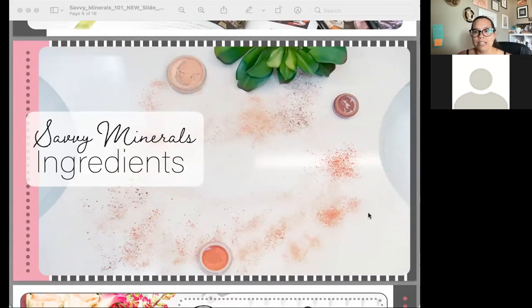So let's talk a little bit about Savvy Minerals ingredients. I'm sure you've walked down the aisles of stores searching for products that are safe and effective. Your eyes are drawn to bottles with minimalistic lettering and the words natural across the front. You assume, since the label is clearly marked natural, that you're good to go, but that may not always be the case. Unfortunately, there can still be a huge laundry list of ingredients within that can be hazardous to your health. So this is called greenwashing. The label makes you feel like you're getting a trustworthy product, but once you start researching the ingredients, you discover they're not.